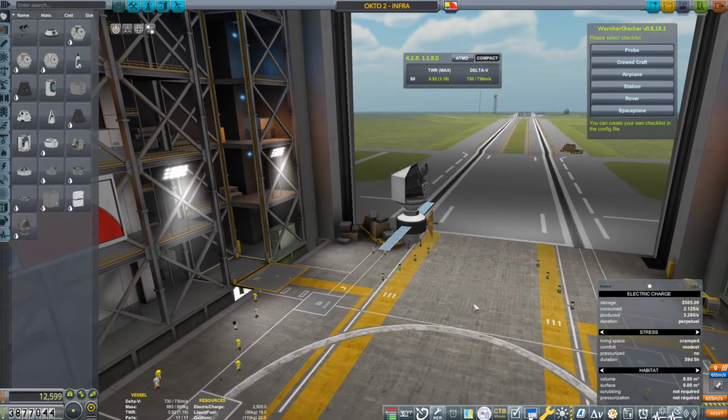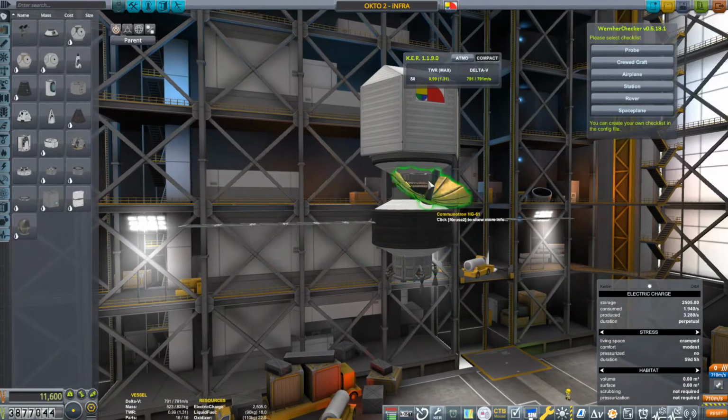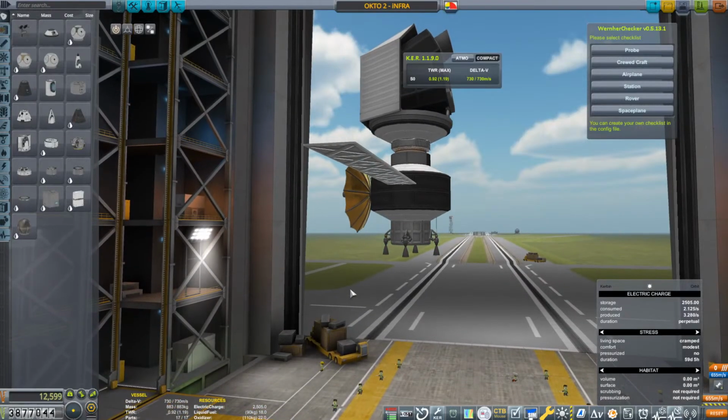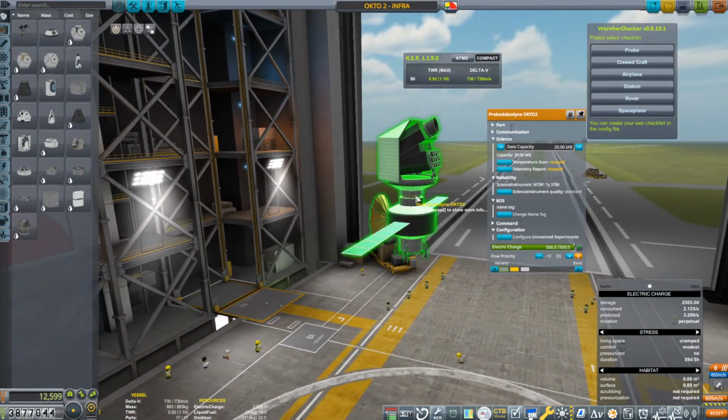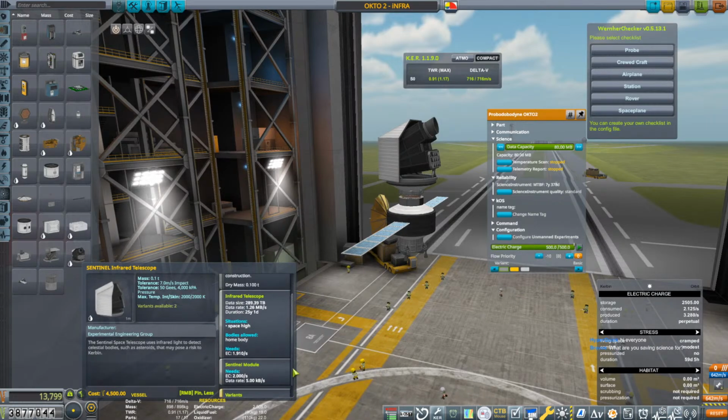So we're going to put on that big antenna. Put it on the other side. Put it here. Okay. Boom, boom, boom. And hard drive space. So I can up this to a hard drive capacity of 80 megabytes. The total amount of data it's going to generate. I saw this here.